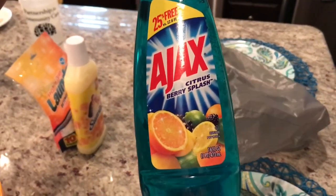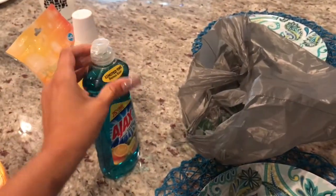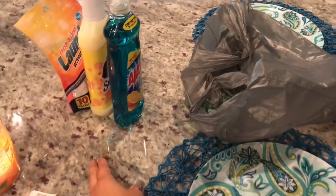And then the last thing in this bag is this citrus berry splash. This is the 16 fluid ounce, and I also take this because we do have dishes and stuff like that.